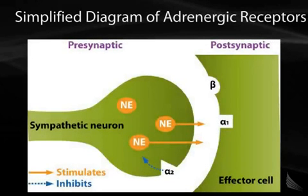Here's a diagram of how alpha-2 receptors work. An alpha-2 receptor is situated on the presynaptic neuron. This is the neuron that is synapsing onto this effector cell. As norepinephrine is released when this neuron is activated, the norepinephrine is able to go back and bind to the alpha-2 receptor, which inhibits the further release of norepinephrine. This is a feedback inhibition cycle. Therefore, the alpha-2 receptor, because it decreases the release of norepinephrine, is considered an inhibitory receptor.